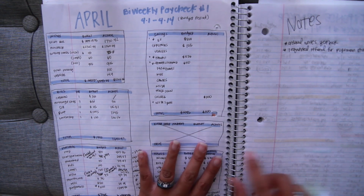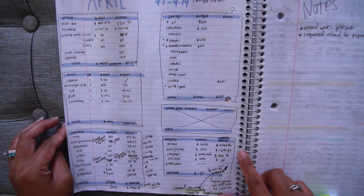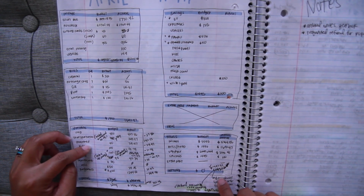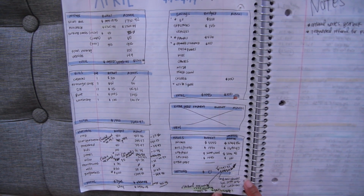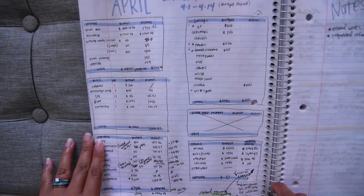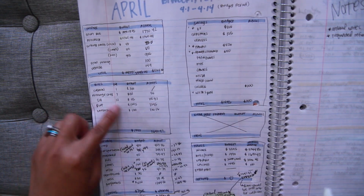This is our biweekly paycheck budget number 1. I know it looks like a hot mess right now. I have a lot of notes in here that I put down, a lot of scratch offs because I thought I was under or over a certain amount, but it turns out I just miscalculated. And yeah, just a quick overview, we're pretty much on point with our budget with the bills.